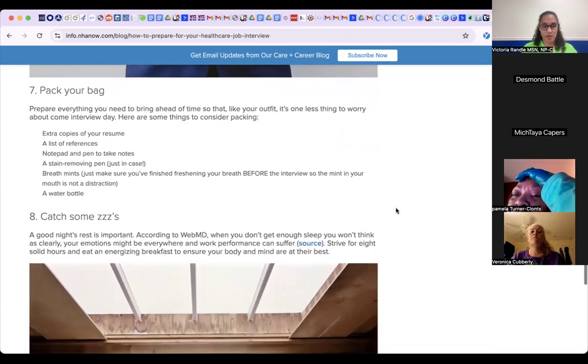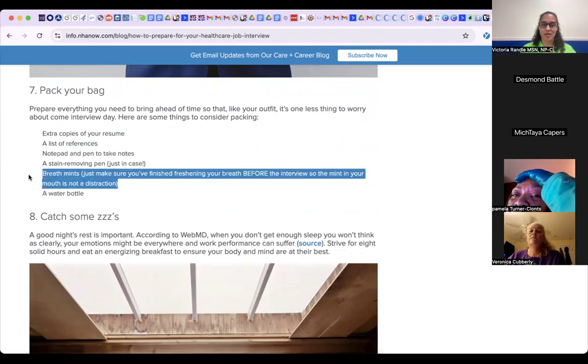So here it says, pack your bag, make sure you have extra copies of your resume, a list of references just in case they ask for them. Prepare to take notes. So when you ask questions and they give you the answers, you can have a little place to write notes. I love this. Make sure you take a breath mint. You could be great, but if that breath is funky, you might have ruined it. So that is true.